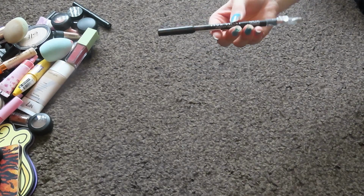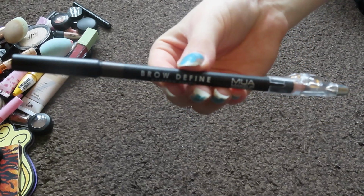Okay, and then the final item that I'm taking out of my makeup collection is this MUA Brow Define.